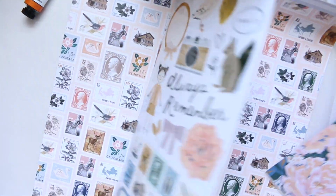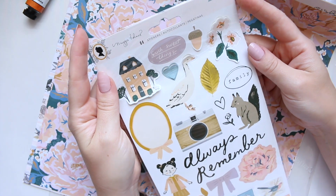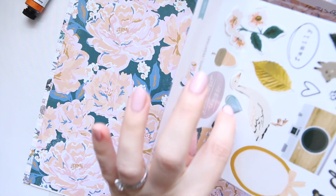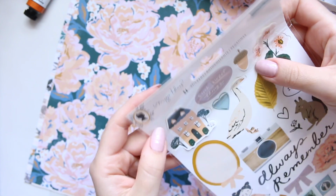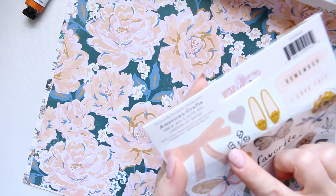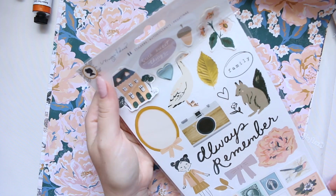So we've got the damaged sticker set here. So this is 64 stickers. You can see that it has damaged and wrinkled the paper right where that crease has happened, which is rather annoying because you can't really use them like that if the paper is damaged here. So basically 4 stickers on this side and 4 stickers on the other side, unfortunately, are damaged. Anyway, so this is it.